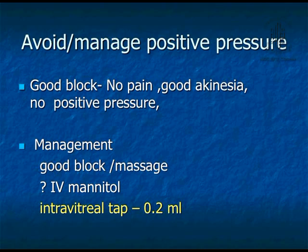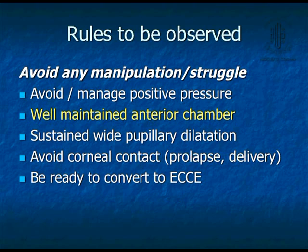So probably if you have persistent positive pressure, after you've checked the speculum and everything is all right, I will proceed with an intravitreal tap, which is an invaluable means of reducing the IOP. How is it done? Just take a 5cc syringe and put a 26G needle and go 4 millimeters away from the corneal limbus in the inferotemporal part of the eye in the pars plana. Just give a small tap and just take 0.1 or 0.2 ml, and the effect is really dramatic.